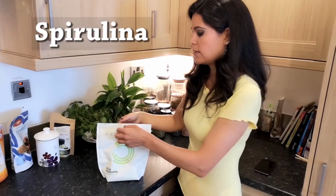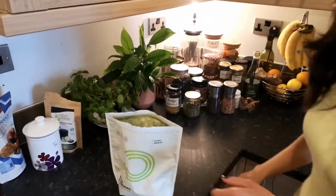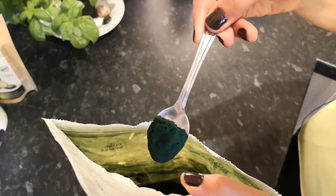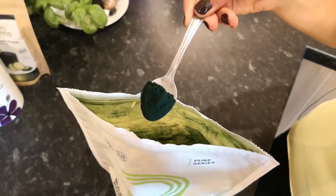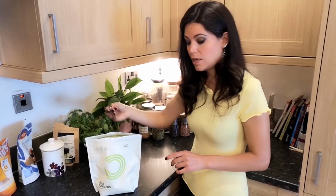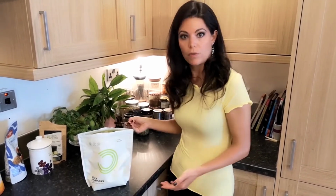Now spirulina, you can't see, but I'm going to actually open this one up and pull out a spoon for you. It's a dark green fine powder. Now, it looks a little bit like this. It does not look very appetizing, although the color looks really rich and dark. It's quite strong in taste. I wouldn't recommend having this by itself. So when you mix it into smoothies, if it's a fruit dominant smoothie, you will not notice the taste. Barely at all. So if you add in just a teaspoon of spirulina powder into your smoothie, and it's a fruit dominant smoothie, you won't notice it.